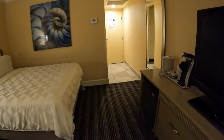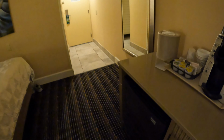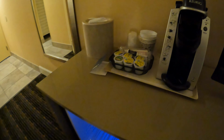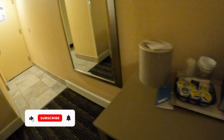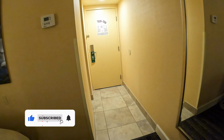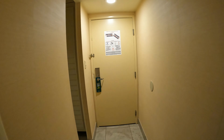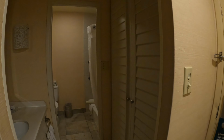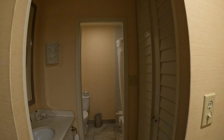You have dresser space. A fridge. And coffee maker, which are complimentary. Pass by the thermostat to the bathroom, your closet near the bathroom entrance.